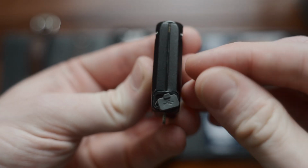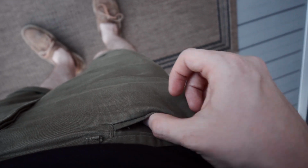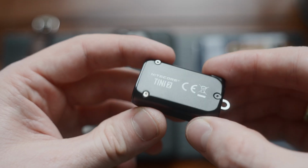It's also waterproof, charges via USB-C and fits in my coin pocket. It's pretty much perfect. Runtime is great for what it is, but obviously it's somewhat limited because of its small form factor. It's also not exactly the prettiest flashlight ever, but still, just because of how easy it is to use and how convenient, it's certainly one of my all-time favorite flashlights.